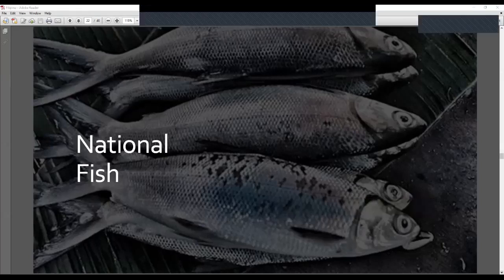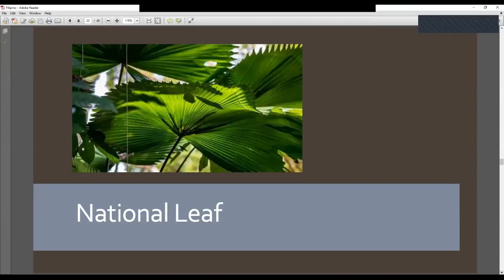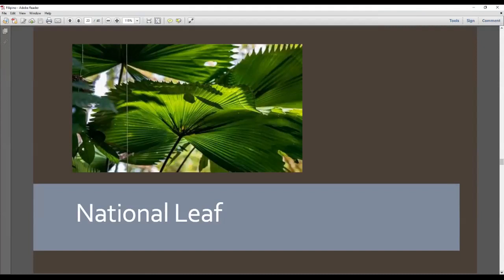Bakit natin 'to kailangan malaman, no? Meron din tayong mga undeclared. Aside from the official and unofficial, meron tayong mga undeclared na national symbols. Okay? And then we have the national leaf, anahaw. Questionable din tong anahaw kasi parang one time lang ako nakakita ng anahaw. Have you seen an anahaw before? And what is its use?